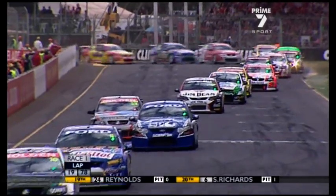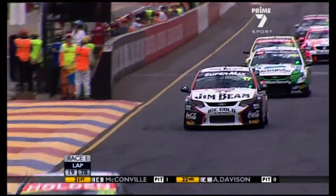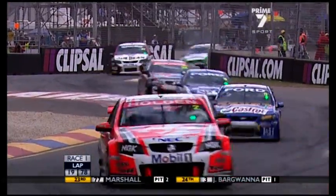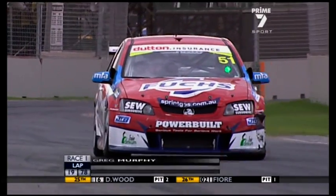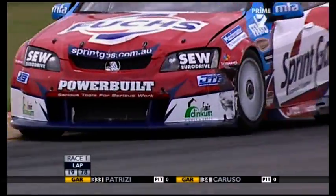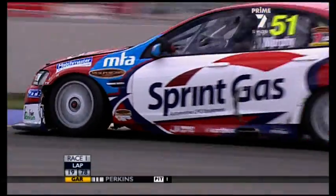Will Davison down at turn 9 got a spot ahead of Rick Kelly. So Will moves up now to 12th position. Rick in 13th. And Greg Murphy. Damage on the front. Wheels all pointed in.